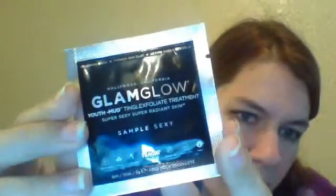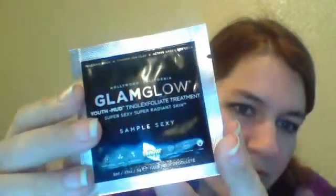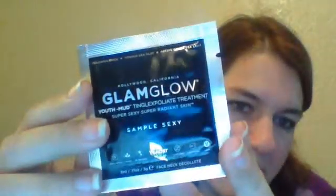And then I got this packet of Glam Glow Youth Mud Tingling Exfoliating Treatment. And it's pretty full. I would definitely be able to use this packet to cover my face.